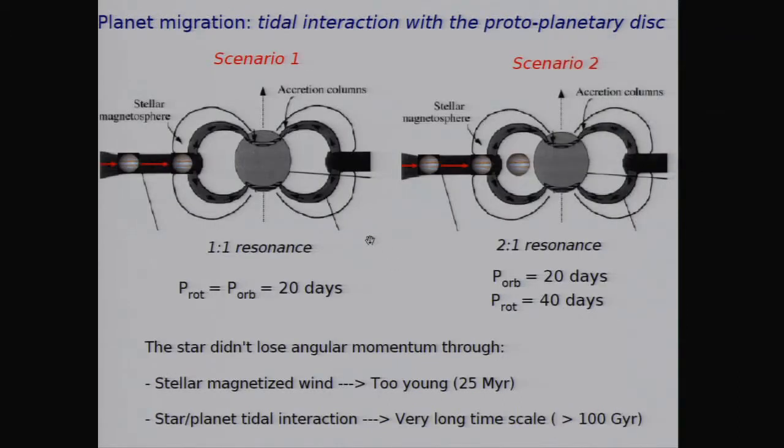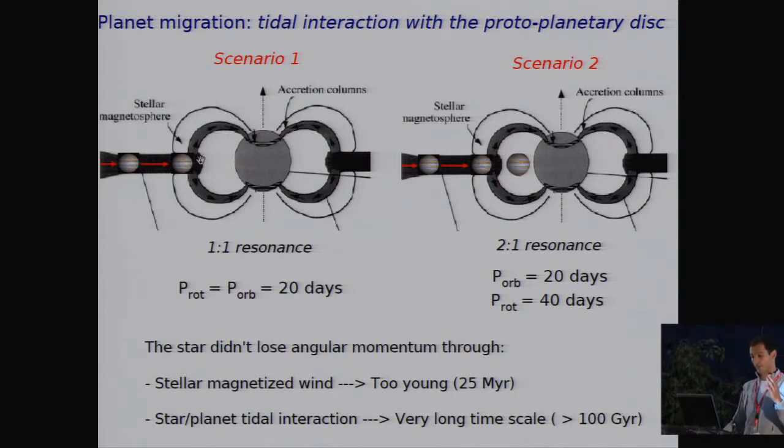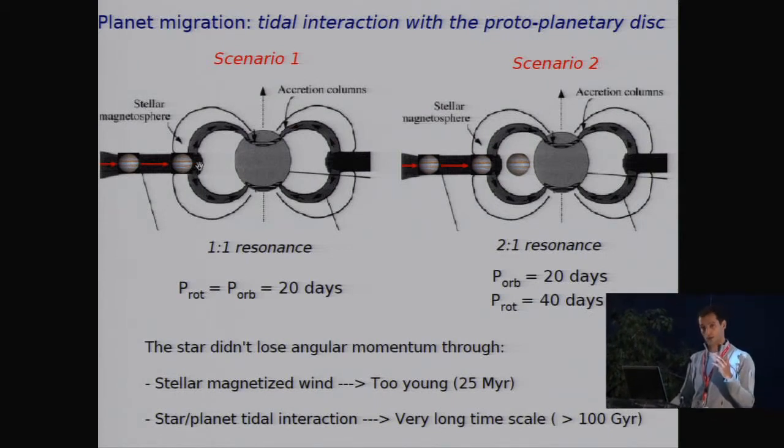Something that I consider really interesting. There are two scenarios in star-planet interaction. The first one is that the planet migrates and reaches the inner region of the system. It reaches the so-called inner wall, which is co-rotating at the same rotation period as the star. Basically, the inner wall is rotating at the same rate as the star because it is locked by the magnetic field of the star.